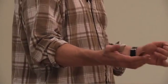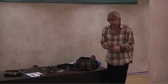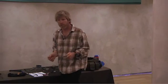But if I'm cold, I can use this, and I can use this if I'm super, super cold. Like, your fine motor skills go out the window when you get hypothermic. So you have to have something you can do that with. That's what this does.